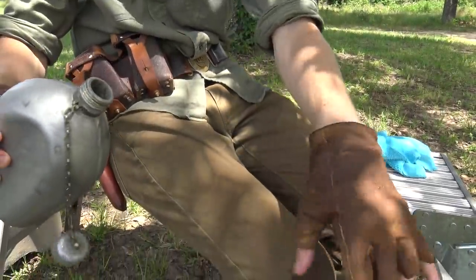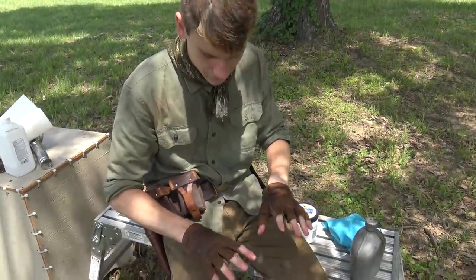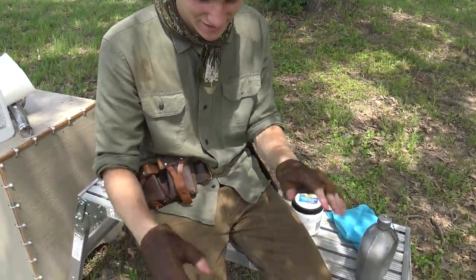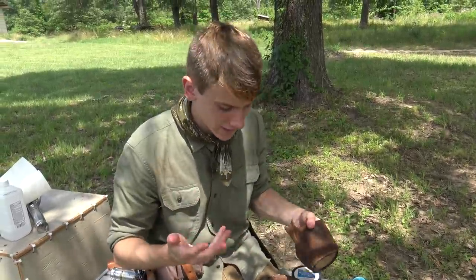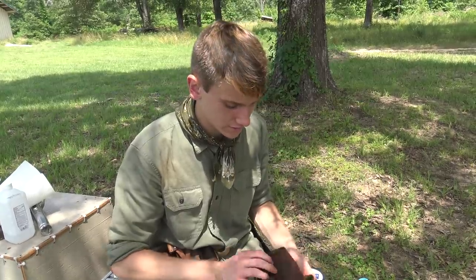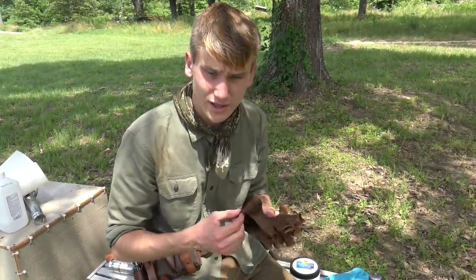I can't feel a thing. It's really good. Look at that. I literally just did that and it's freaking dry again. And occasionally you're gonna have to add more mink oil and dubbing onto the glove every once in a while, or for heavy uses, because it still will kind of rub off.